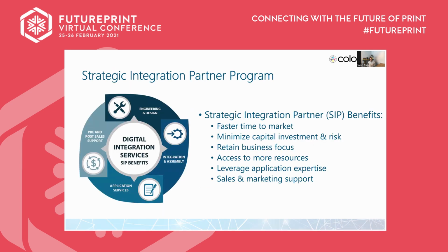And we funnel all this development through our strategic integration partner program. When you look at building a digital company, and as someone who's been a part of that growth for the last 8 years at Colordyne, it takes a village to really support the development, support the end users, and continue the R&D process. So our goal at Colordyne now is to really work with OEMs in different markets. Maybe that's an envelope manufacturer, a bread bag manufacturer, a paper towel converting manufacturer, or a flexo press manufacturer, and help them take digital and put it into their environment or into their applications and products. The benefit to them is faster time to market, minimizing capital investment and risk while retaining their business focus.